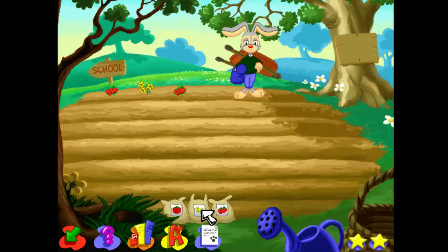Click on one of the seed bags at the bottom of your screen. But be careful. If you don't guess correctly, the gopher will eat all my plants. Yellow flower. That's right. Good job.